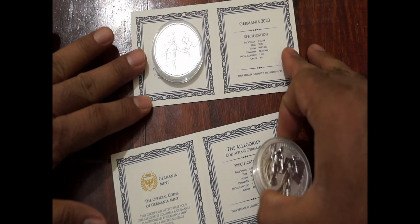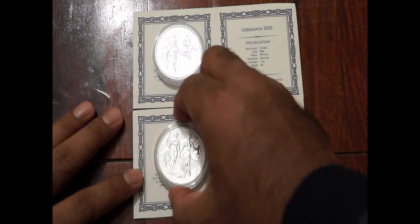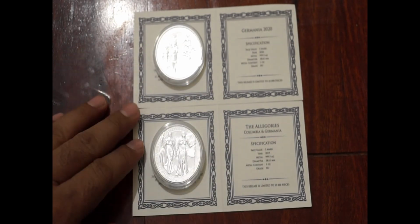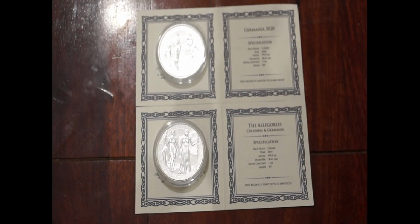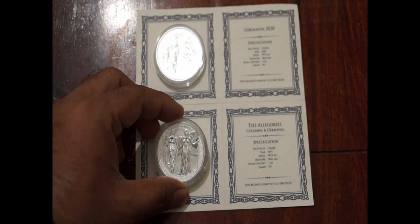Now just to give you a perspective, 25,000 mintage is a very low number for any bullion coin. Normally, when bullion coins like your Britannia, Maple series or even Silver Eagles are minted by any mint, they don't run a limited number. They can mint as much as they want without any limitation, based on the demand and market conditions. But here Germania really prides themselves on the quality, and that's why their rounds have such nice details.